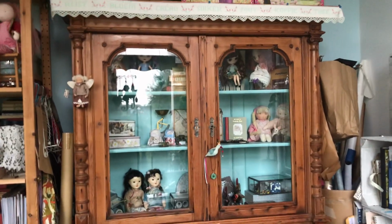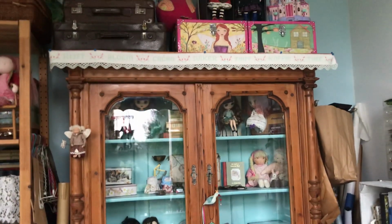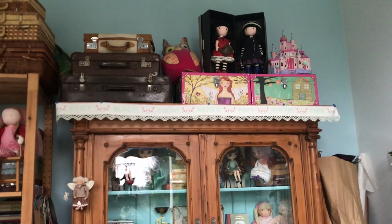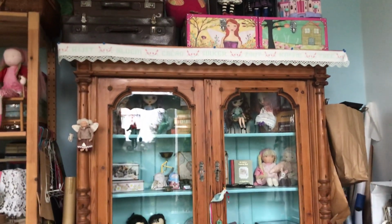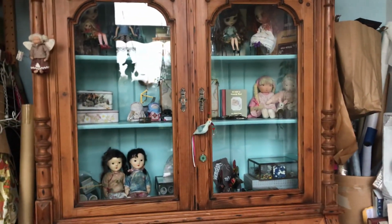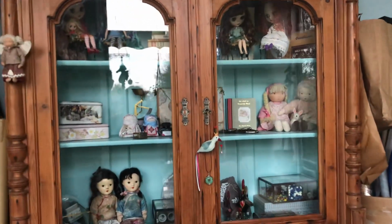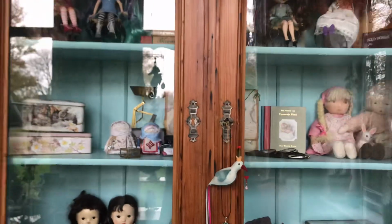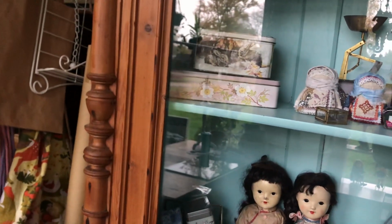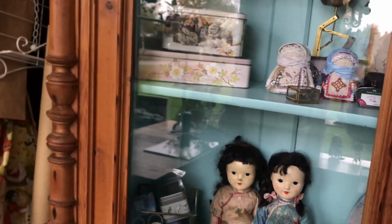I bought this second hand and it was in a horrible state, and I cleaned it and I painted the inside turquoise. Of course, if you know me, it's always turquoise. And it was a horrible red and it was very filthy, so I needed to clean it first and then I could paint it. And let me open this so we don't get the glare.